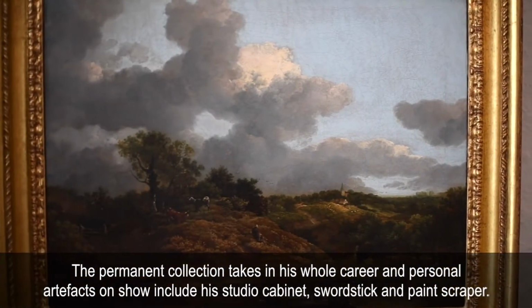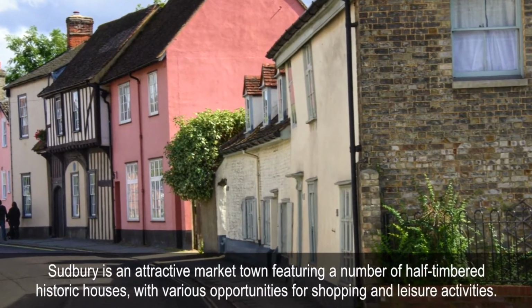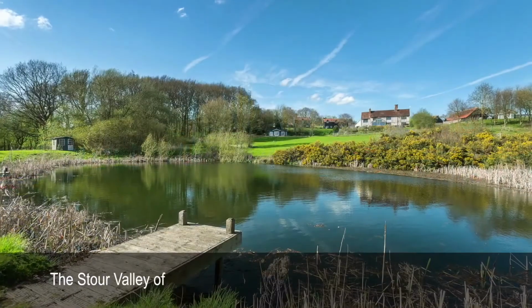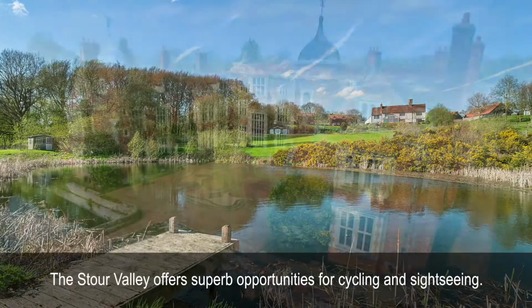Sudbury is an attractive market town featuring a number of half-timbered historic houses with various opportunities for shopping and leisure activities. The Stour Valley offers superb opportunities for cycling and sightseeing.